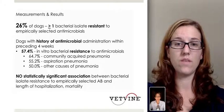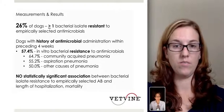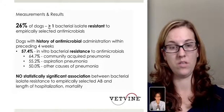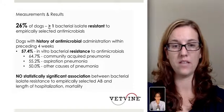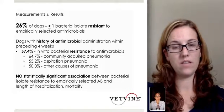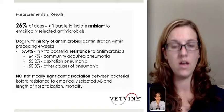That certainly hits home. That's almost one third of the dogs had resistance to a selected antibiotic. Dogs with a history of antimicrobial administration within the preceding 4 weeks, actually the resistance was even higher. Overall, about 57% had bacterial resistance to antimicrobials. When you break down this category in this study, they found that it was a little bit higher in those patients with community-acquired pneumonia, which makes sense.